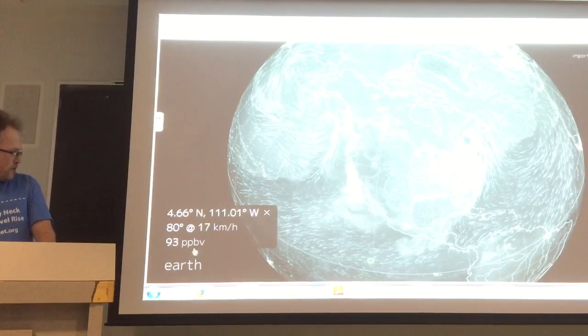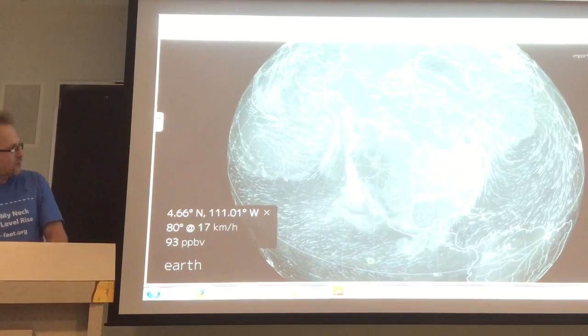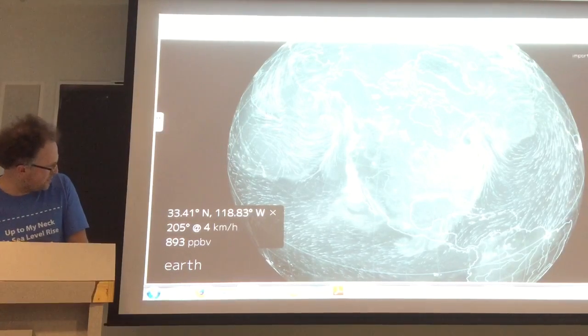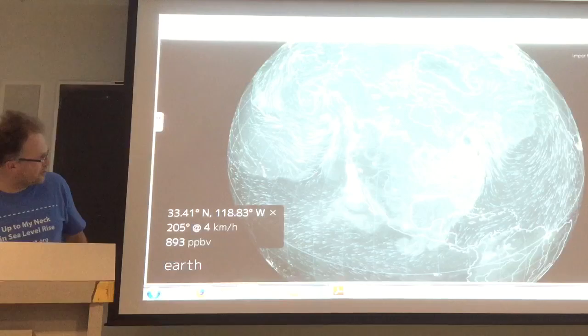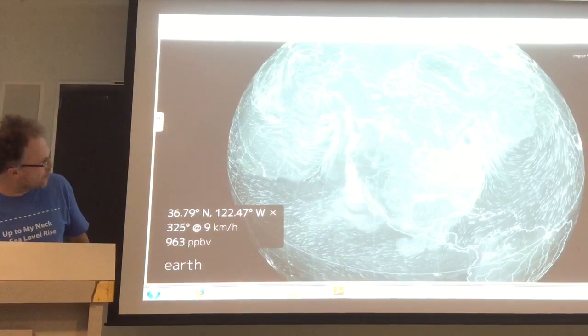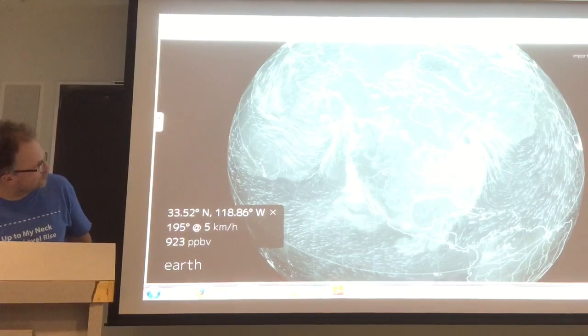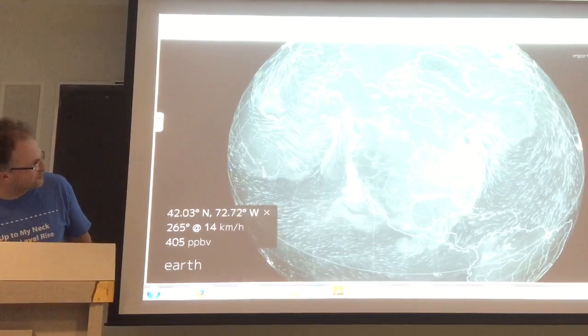So 93 parts per billion by volume. That's what we're seeing here. Now you can see some high concentrations here. If you click on this, you can see 893. So you can see something going on off the coast of the U.S. This is where the CO is, and it's also over in the industrial centers.